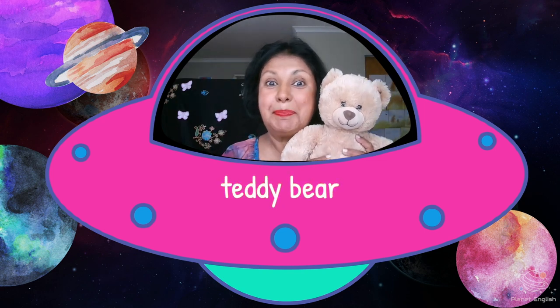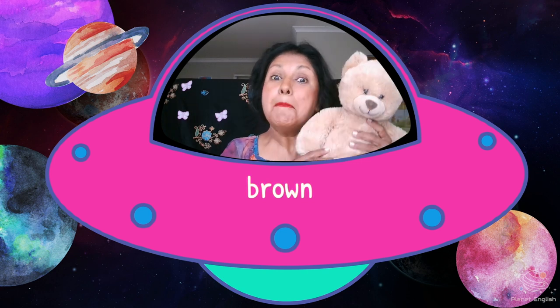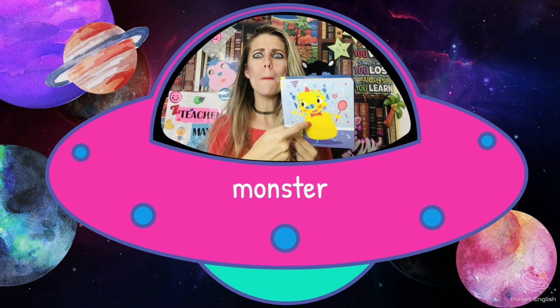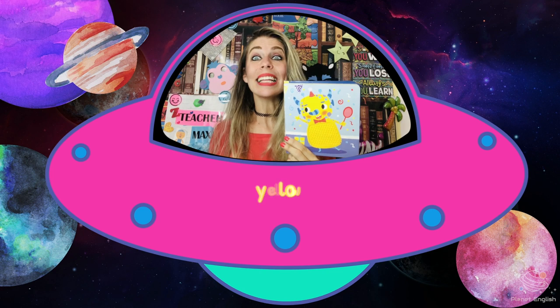What is this? Teddy bear. Yes, it's a teddy bear. What color is it? Brown. Yes, it's brown. What is this? Monster. Yes, it's a monster. What color is it? Yellow. Yes, it's yellow.